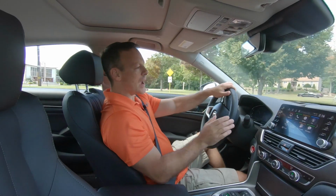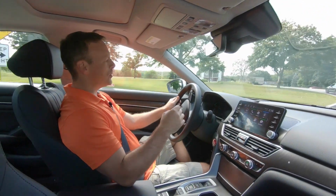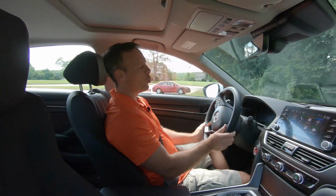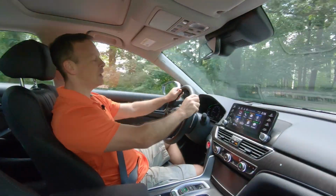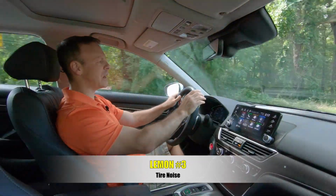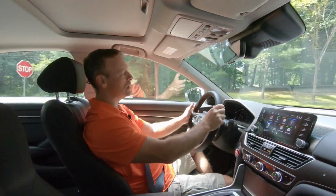While driving this, the car is fairly quiet. I have noticed that for the most part, the interior cabin noise is well controlled. There's not a ton of wind noise, but there is definitely noticeable tire noise. So that's not too impressive. I'm a little disappointed in that. The tire noise, I think, should be a little bit better than what it is. Definitely can hear it even at low speeds.